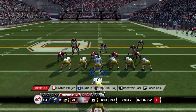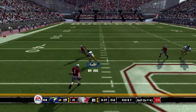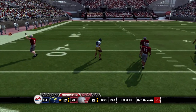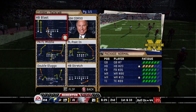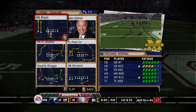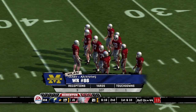They line up in an I. Back to pass. Lets it go. Brings it in with one hand. That one worked pretty well. It's a good job here by the wide receiver to get open. He created good separation from the defense. It's first and 10. This is the 8th play of this drive.